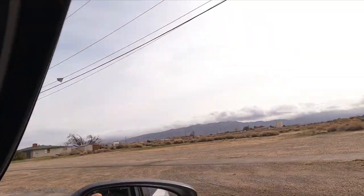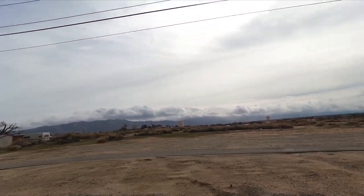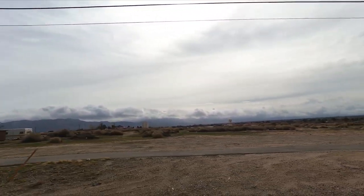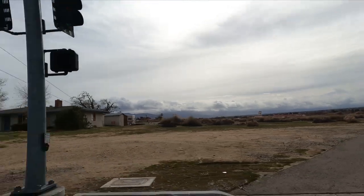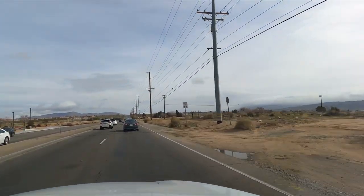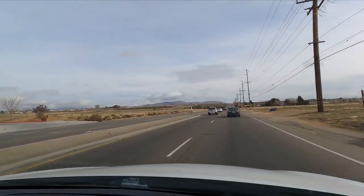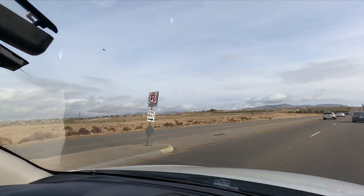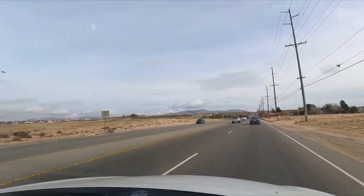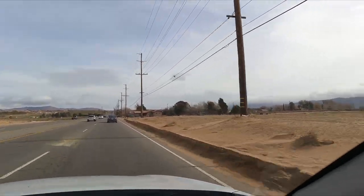And you still see a lot of land here. Look at all that open land. Look at that over there. Land and more land, guys.